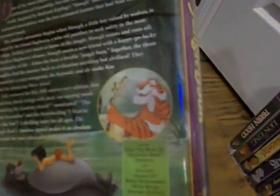Oh yes, this is definitely one of my all-time favorite films. And let's get the tape out. We're on The Jungle Book, yep. And it was printed September 13th, 1997.